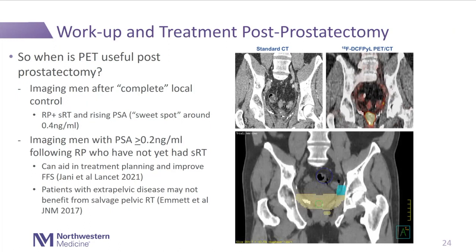One is imaging men after complete local control. So ideally, you'd have a guy undergo radical prostatectomy, you'd be monitoring them carefully, and you'd give them the opportunity to get salvage radiation therapy when their PSA was under 0.4. And now they've finished and they've had complete local control, in your opinion, but say their PSA is still rising. Now I'd want to get the PET scan to see if there's early detectable metastatic disease, or even disease in the pelvis that may have been missed, and you can have therapeutic intensification there. I know that data is still evolving. We have some phase two trials that show the benefits of stereotactic radiation to those lesions.